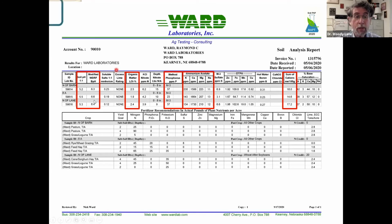But the one I want to focus on, where you're really going to make a good decision or it's really going to cost you money, right off the top is this one right here. You want to change the pH, which is your major thing. The pH is 5.2 for this particular soil, which is obviously north of the barn. And you want to get it up to 6 or 6.5 or 6.8, just like they told you. And of course, we do that for good reason.